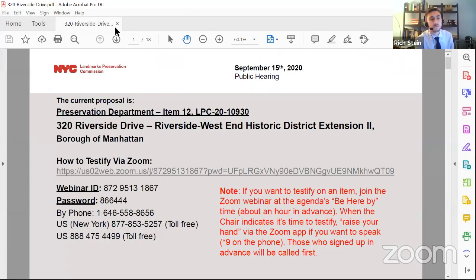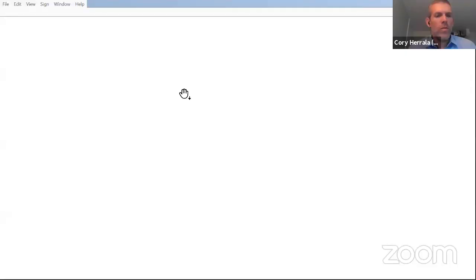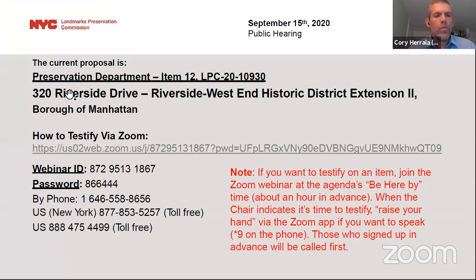To the next and final item. Yes, this will be the last item of the day, item number 12, LPC 20-10930, an application for a certificate of appropriateness in the Borough of Manhattan, block 1891, lot 1, 320 Riverside Drive in the Riverside West End Historic District Extension 2, a Renaissance Revival style apartment building designed by Leo F. Nust and built in 1928. The application is to install a bay window at the Penthouse.